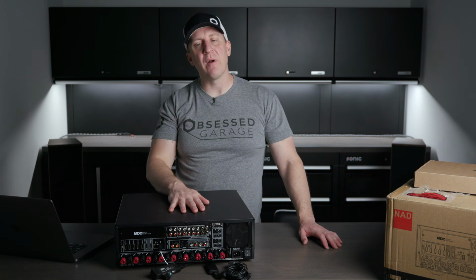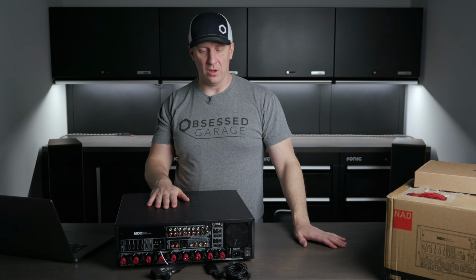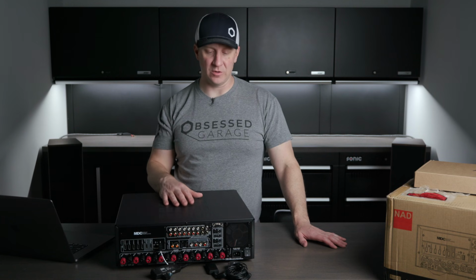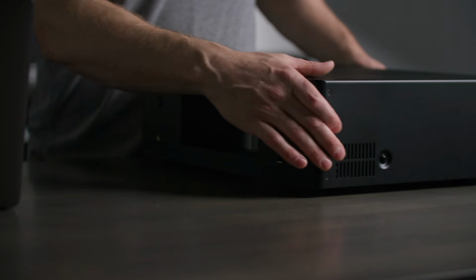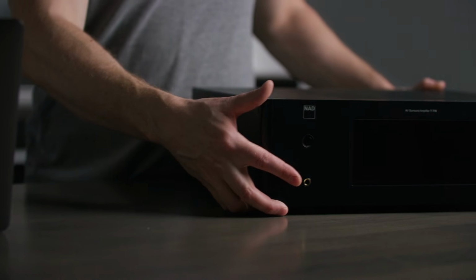Now, if you start to do Dirac, you're going to do like 50 points throughout the room and do a calibration, which I did a base one here for this room, just so these speakers didn't sound terrible. I will tell you that what I've found is that all of the NAD stuff with onboard Dirac sounds like hot garbage out of the box.